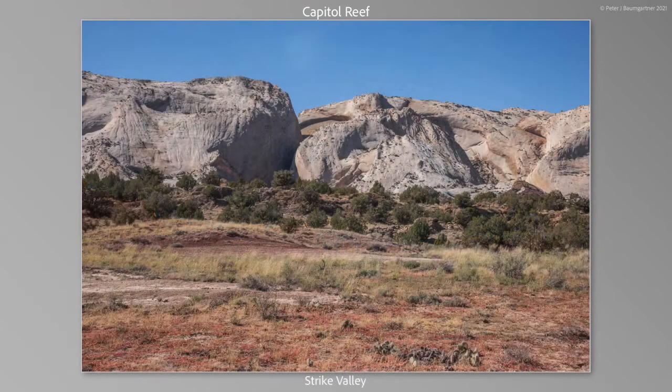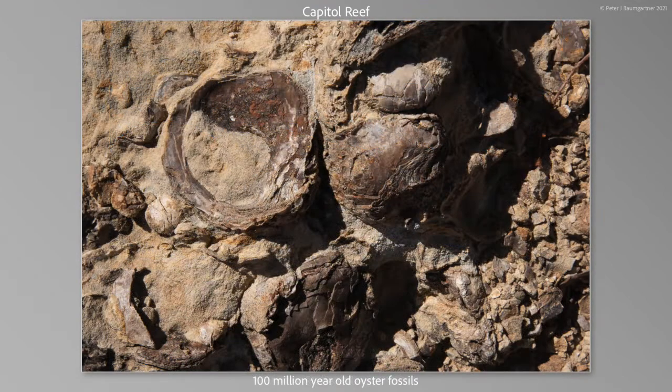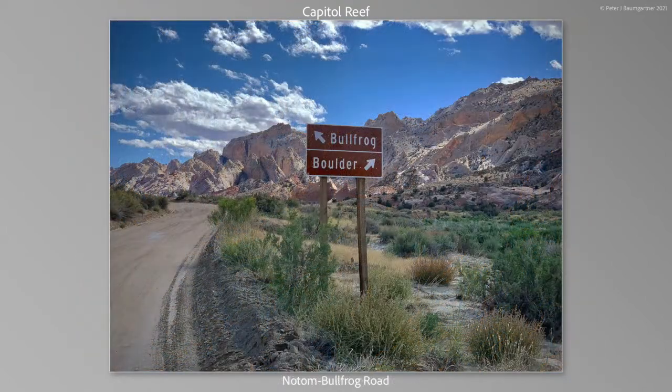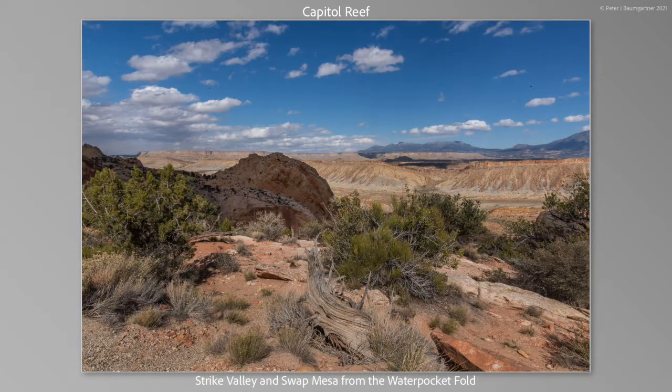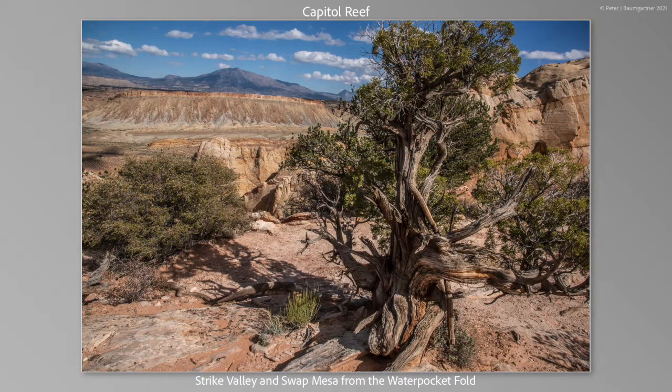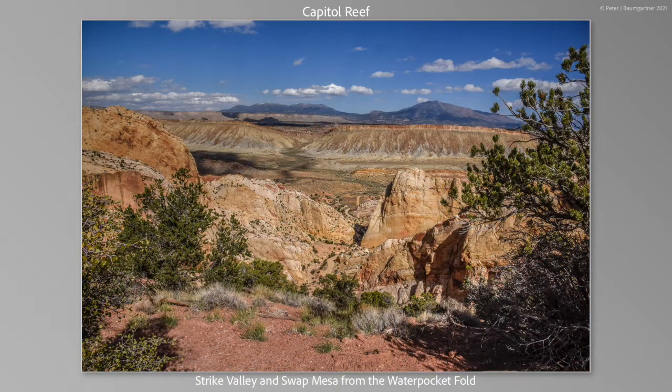Next day we drove south across the side of Boulder Mountain up to about 10,000 feet, and then down along the Burr Trail Road and down into Strike Valley. These are 100-million-year-old oysters along the road there. We're well down in the desert again. We'd been down into the Strike Valley. We came back up the Water Pocket Fold, and these are views from the top, looking out across to the east.